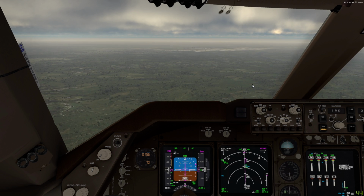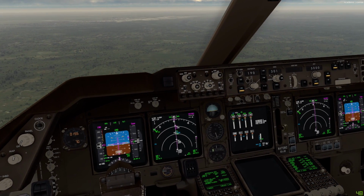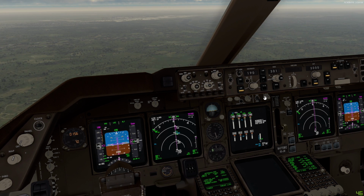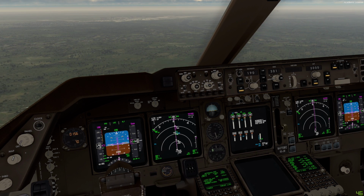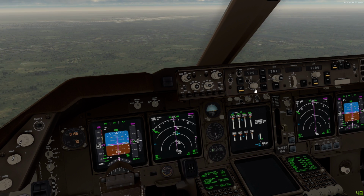But yeah, we don't have any AI traffic on at the moment because I can't seem to get Ultimate Traffic Live to work properly in P3D version 5. And I haven't got an old P3D version 4 installation to be able to drag and drop the files over.